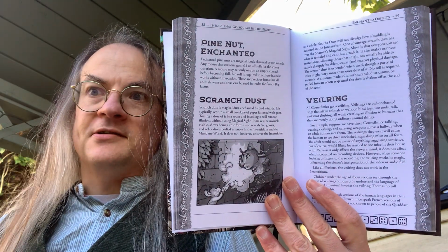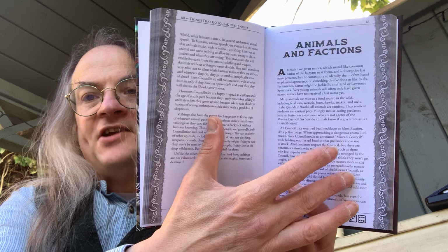No idea what scrunch dust is. It's a magical dust enchanted by bird wizards. And then we've got the list of all the factions, including the Agency of the Governance of Nocturnal Creatures, which is a similar sister organisation for the Mycenaean Council.